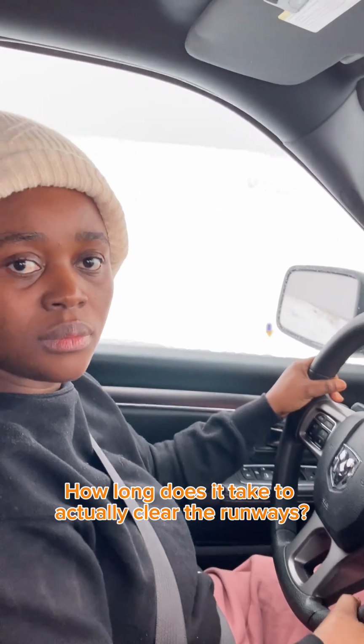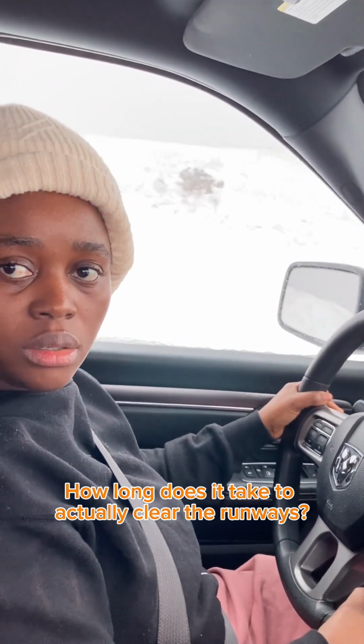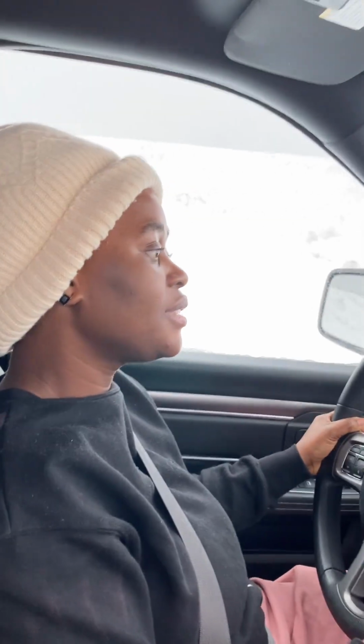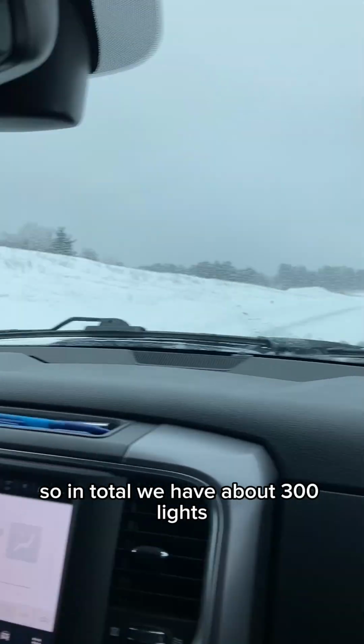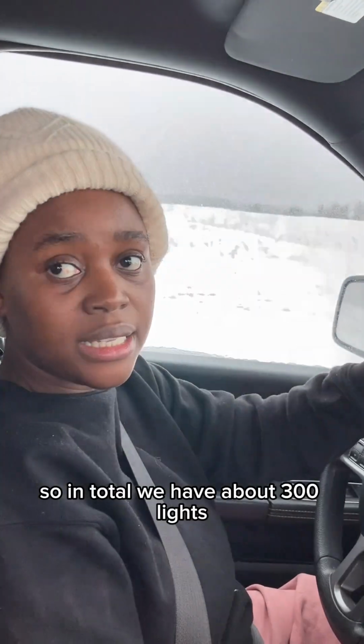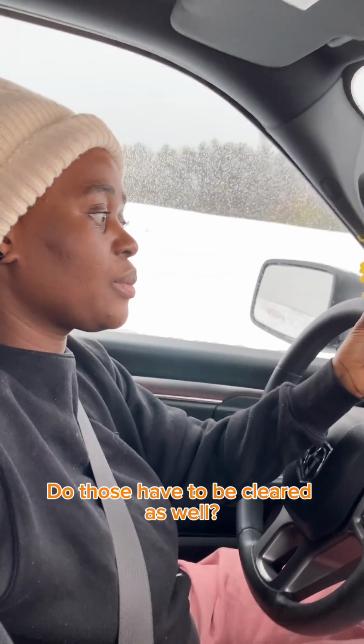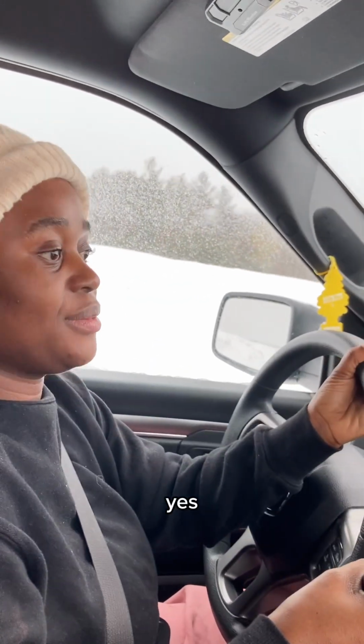How long does it take to actually clear the runways? About 2.5 hours. That does not include cleanup. In total, we have about 300 lights, including runway lights and taxiway lights. Do those have to be cleared as well? Yes.